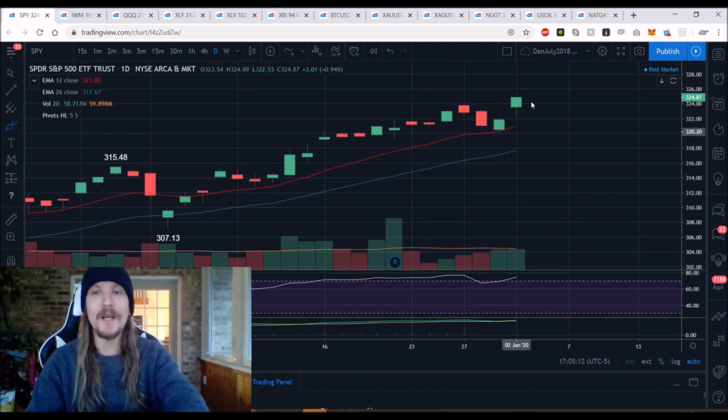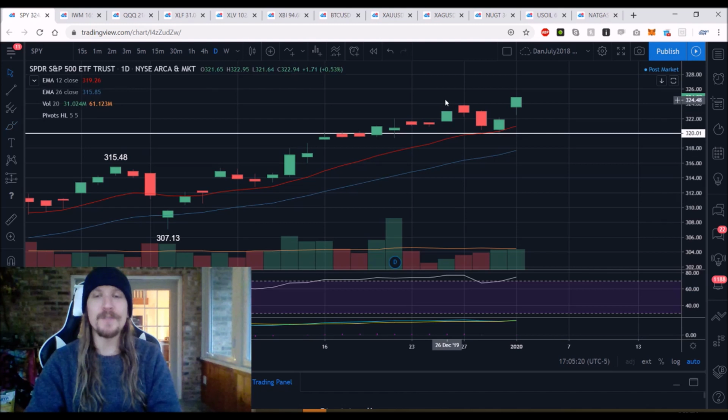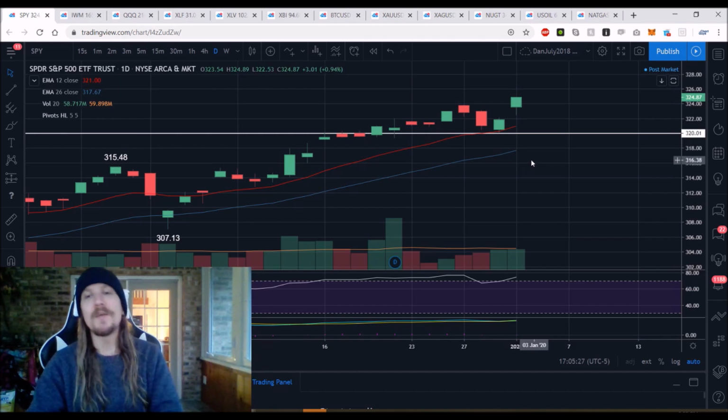Daily bull flag on SPY confirmed. New higher low is 320.15, and we have significantly moved up over that level. So creating even more space for the bulls to maintain this daily uptrend. But for short term, 320 is now the line in the sand for me, where as long as that level holds, the bulls have complete control.